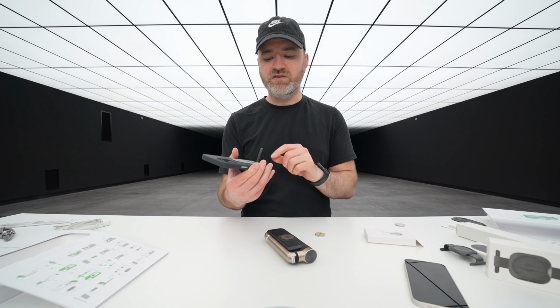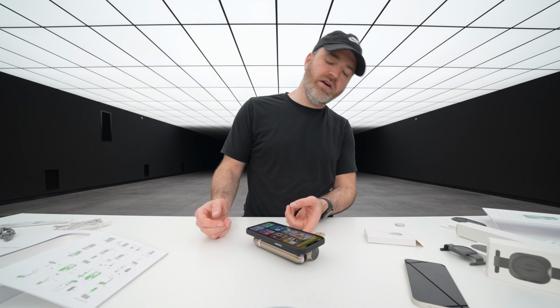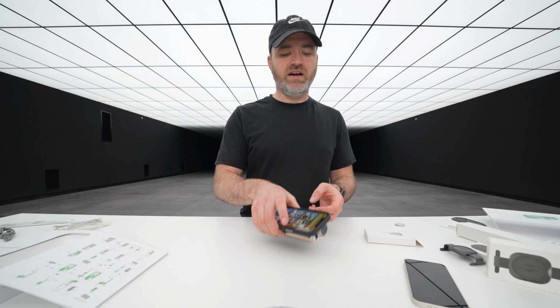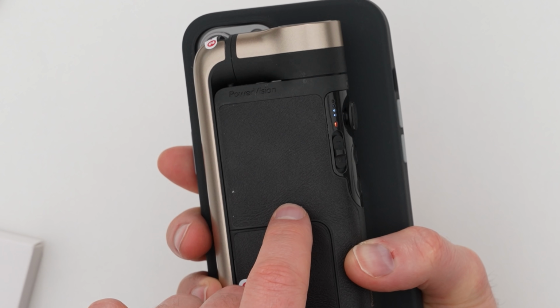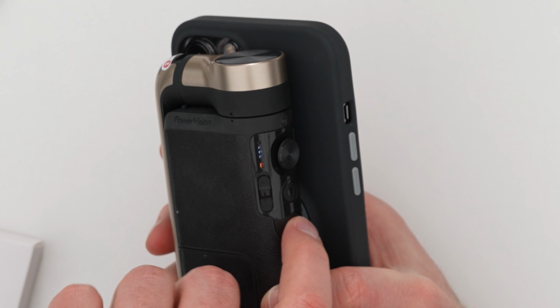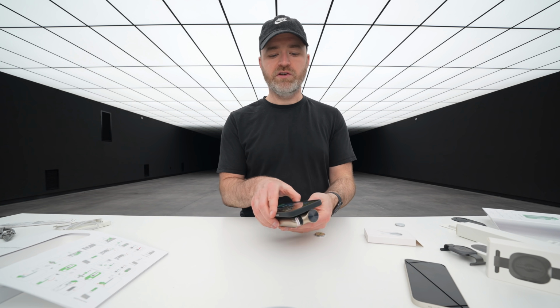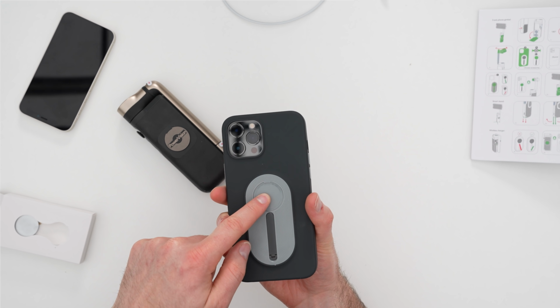But if you want the convenience of wireless, you just slide this portion down and you're charging up there. Now you do need to tap the power button for like 1 second, so it goes into kind of a secondary mode. You see the orange light here? That's the charge mode. If you press and hold the power button for 3 seconds, then you go into the full gimbal functionality.